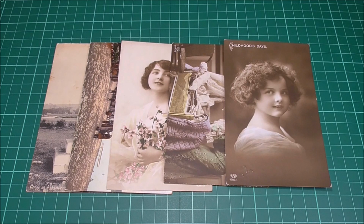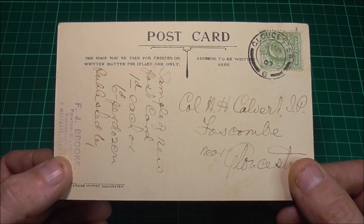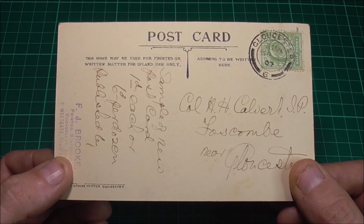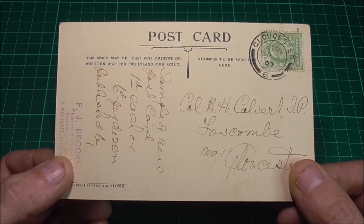particularly interesting. Alright, I want to start with the monument card first, which shows this preaching cross in the village of Ashelworth in Gloucestershire, which is still there today and dates back to the 14th century. When we turn it over, the stamp is an Edward VII halfpenny. We can see the year is 1907, 3 years before the King's death, and it has a Gloucester postmark.